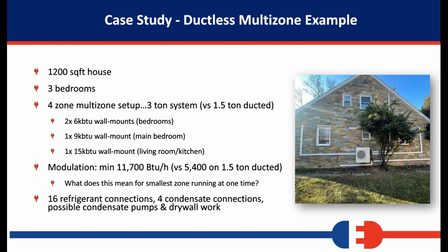Well, we looked at the size of the system that they needed. It was going to be like 42,000 BTUs. The modulation rate was at a point here or higher. And so what happens is, if my system will only slow down to 11,700 BTUs, and I want to run one 6,000 BTU head, that means this unit is always going to be giving you maximum capacity whenever that's happening. So what we recommend is, if you run this 15 and any of these 6s at the same time, then my system can modulate down a little bit and you'll get some effective capacity change in these smaller rooms.